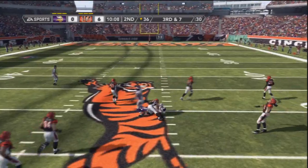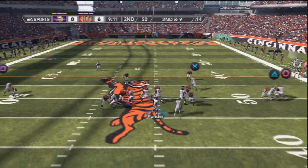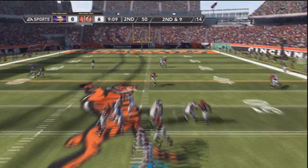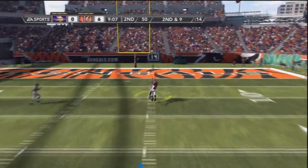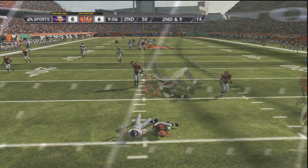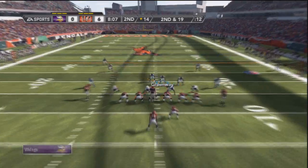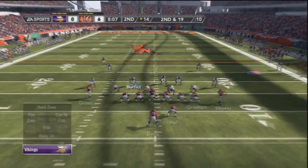And then Kyle Rudolph had a big game last week, a career high of 13 catches, makes a catch here for 14 yards. And then Ponder on 2nd and 9 under pressure, and he's gonna go deep for Rudolph, and it's intercepted by Abram Elam. And they are going to take over at their own 8-yard line. So their defense is playing good here in the first half.